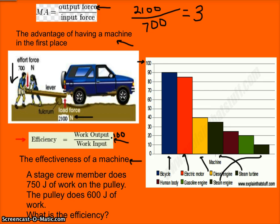The stage crew member does 750 joules of work on the pulley. The pulley does 600 joules of the work. Now, one thing to remember, with efficiency, you're not going to have the big number at the top of the fraction. The big number is going to be at the bottom. Now remember, that's opposite of mechanical advantage. In mechanical advantage, the big number is at the top. So if you get lost as to what the input and output is on efficiency, big number at the bottom. So let's have 600 joules over 750.